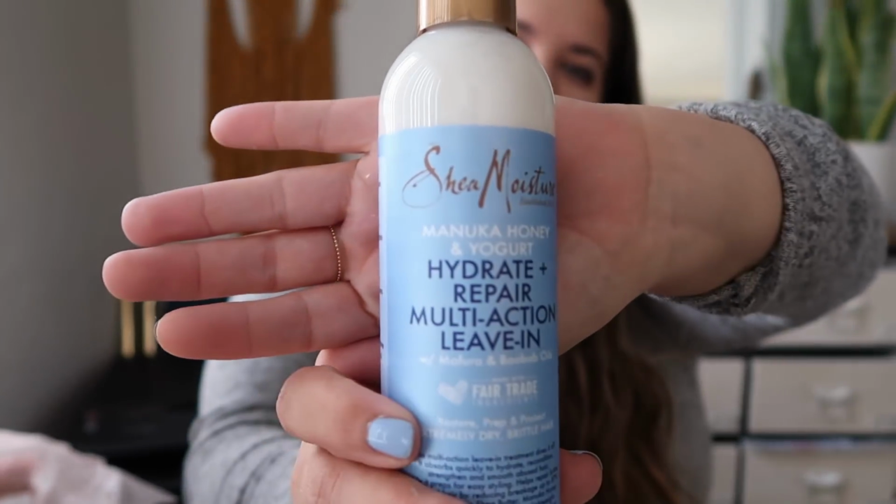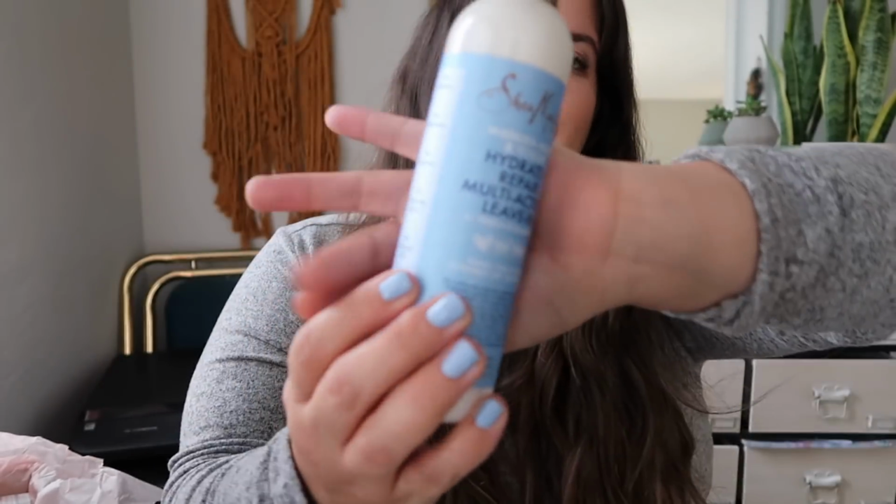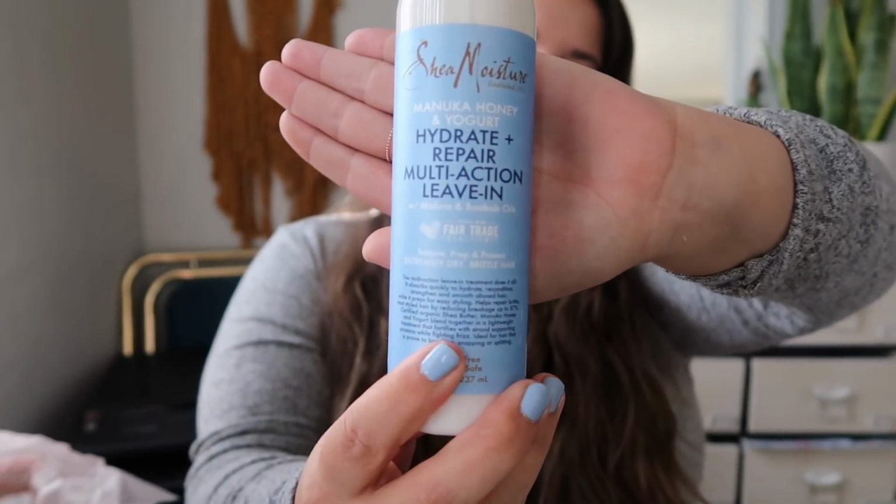This is from the brand Shea Moisture. And it looks like this is a leave-in conditioner. So it is a Manuka honey and yogurt hydrate and repair multi-action leave-in with mafura and baobab oils. Awesome. Restore, prep, and protect dry, brittle hair. I don't necessarily have dry and brittle hair, but like I said, it's long. I love to moisturize the shit out of my hair. So I'm very excited to try this.